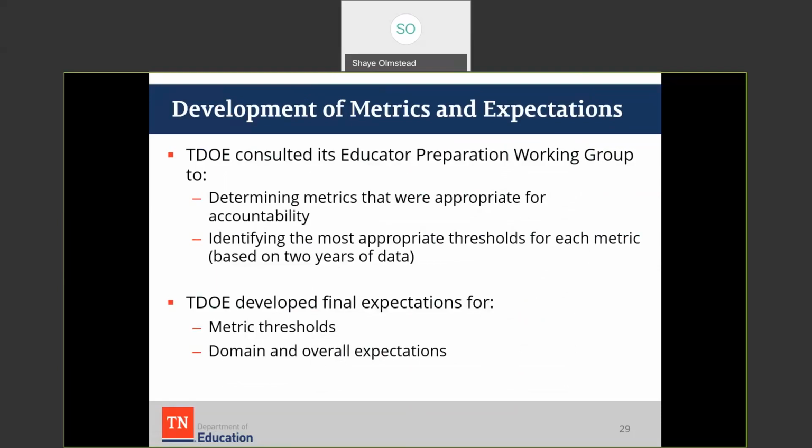The last thing that's important to know about annual reports is that these metrics were developed in consultation with a working group that we have here at the department called the Educator Preparation Working Group, and it's comprised of almost 20 EPP faculty and staff and other stakeholders. So that was the group that determined the metrics that we actually measure, those 5 domains, and then we here at the department developed the actual thresholds, so like the 22% or growth, and then the overall expectations.